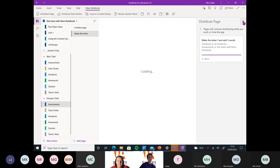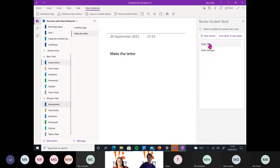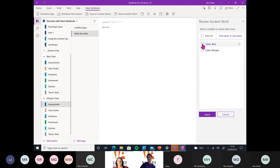And then, obviously, that's 20 kids. If I go to review student work, I can then go and find that page that I distributed to all my students. I know it's in the assessments. I know it was called Make the Letter. I think I was just too quick. And I can go through it student by student. So there's Blair's one, there's Morgan's one, and I can see everything that they've done on that. And I actually can lock the page afterwards. So if I don't want them to go and change something, I can then go in and lock the page and they can't change it after. And if you're doing that in conjunction with Teams assignments, it really is just amazing.